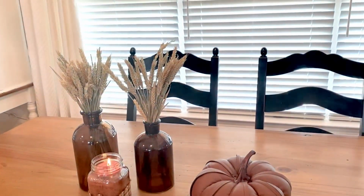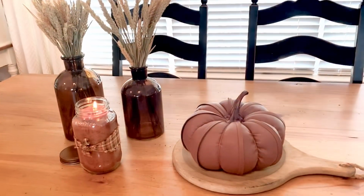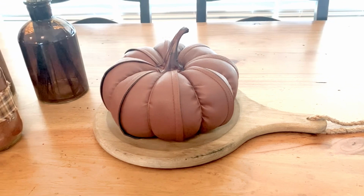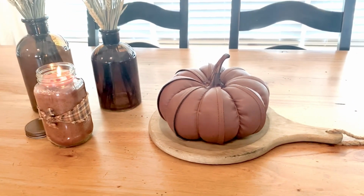My next couple of items I also got from Hobby Lobby, and I got this little cutting board, and I also got this faux leather pumpkin.